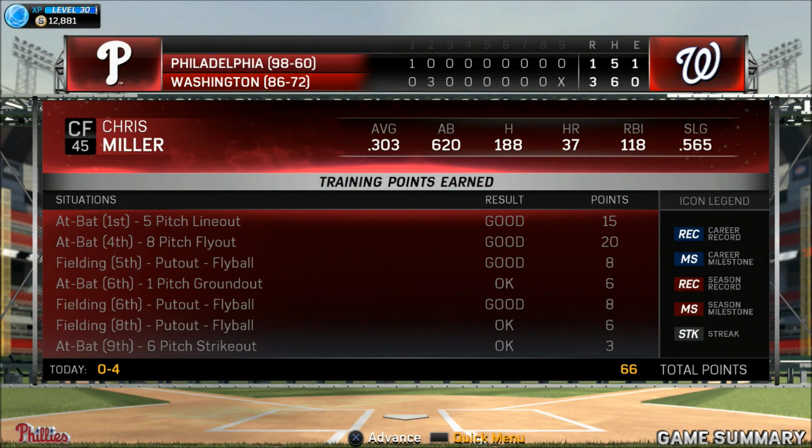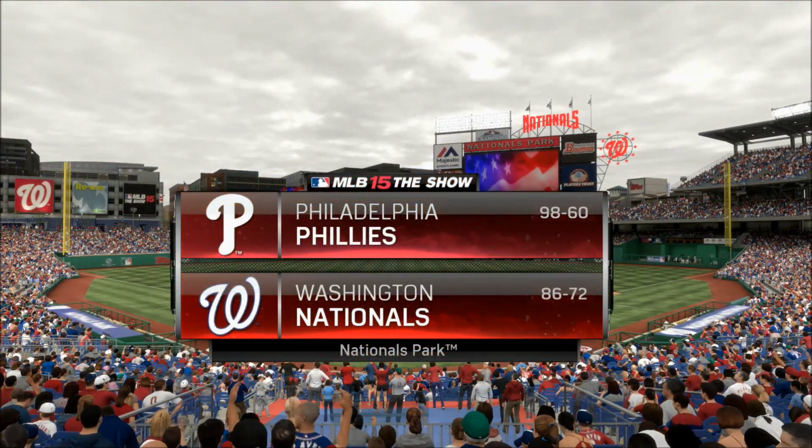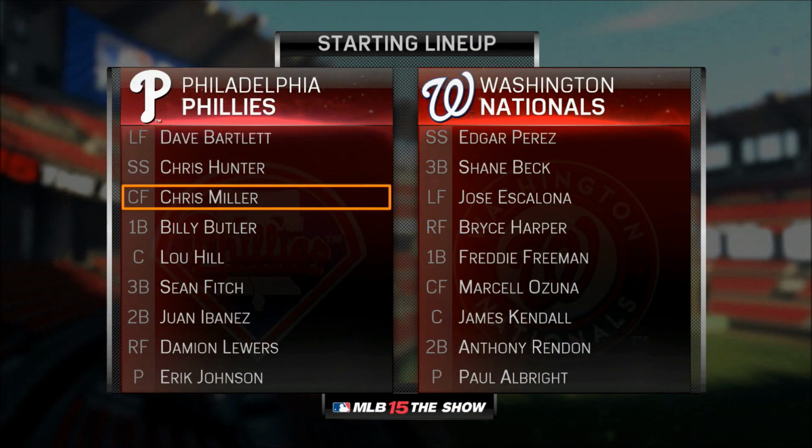Jay scores. Carpenter scores 3 with a double to right center, and the Cardinals lead 7-6. What an advance! Afternoon baseball now from the banks of the Anacostia River and Nationals Park. And before we close in on first pitch, a look at the starting lineups here for the finale.